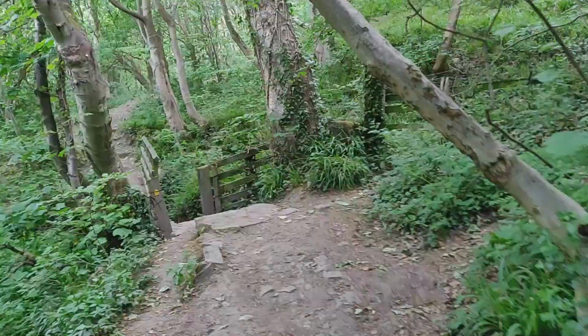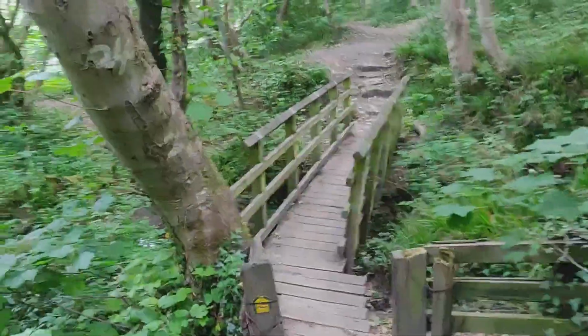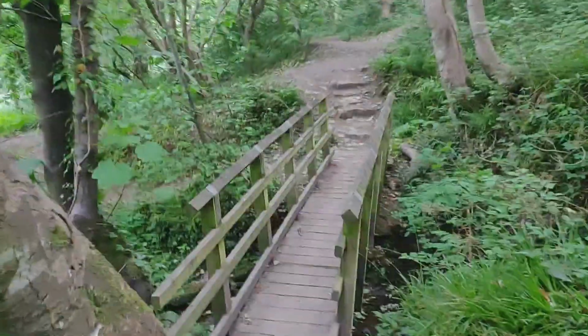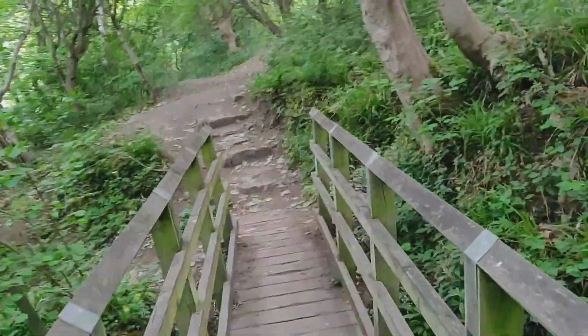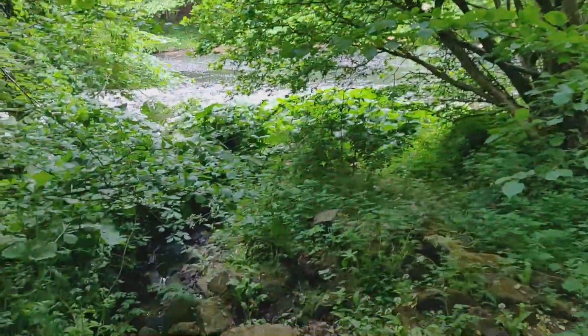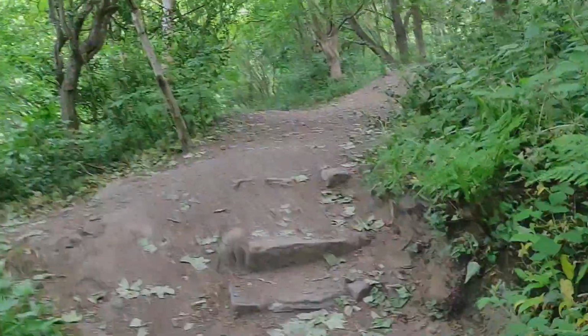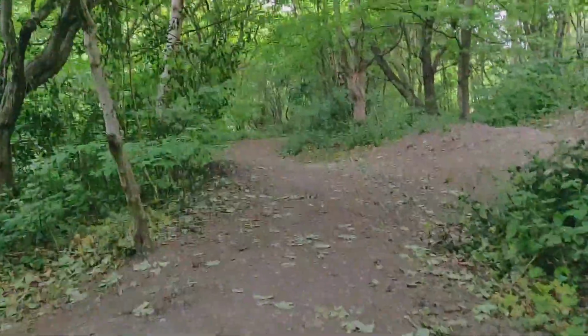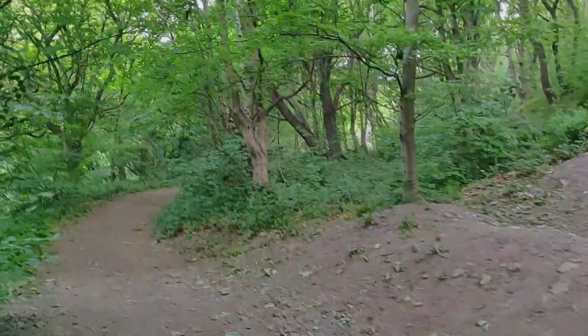Now, as you can see, we have another little watercourse crossing the path, and this time we've got a wooden bridge to cross over. So here we are. The bridges and things on this path do vary tremendously as we go down it. We've had stepping stones earlier on in part 1.